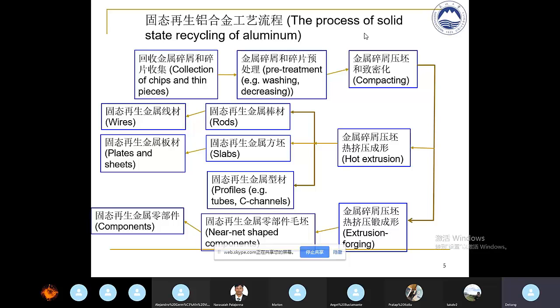For those block metals, we don't consider them here, because block metal is easier for melting, and we don't do that. And then we do a bit of pre-treatment. It could be washing or degreasing, depending on the need. And then we compact the chips or thin pieces into compacts. And then we can use hot extrusion. After hot extrusion, we can produce rod or slabs or profiles.